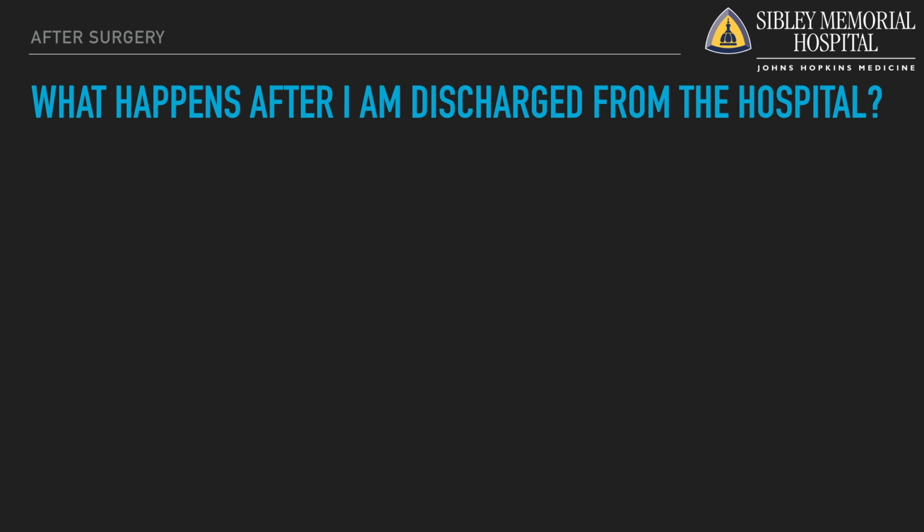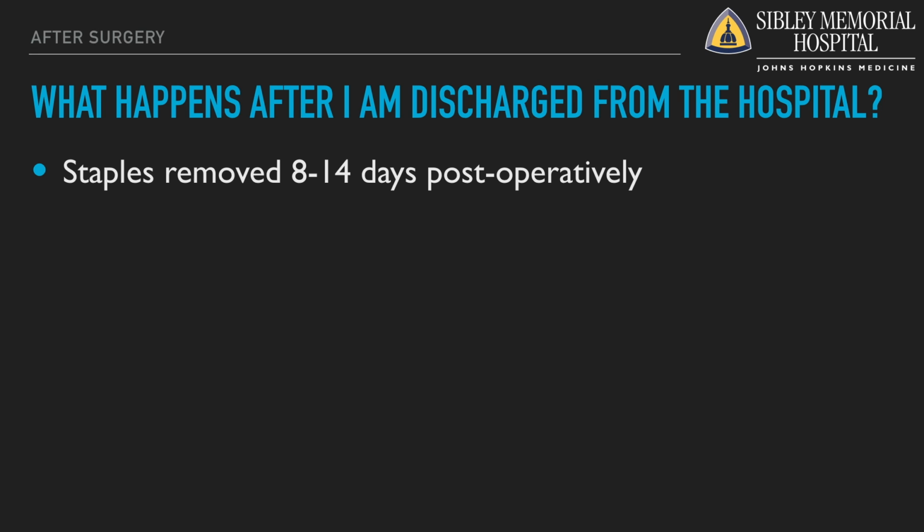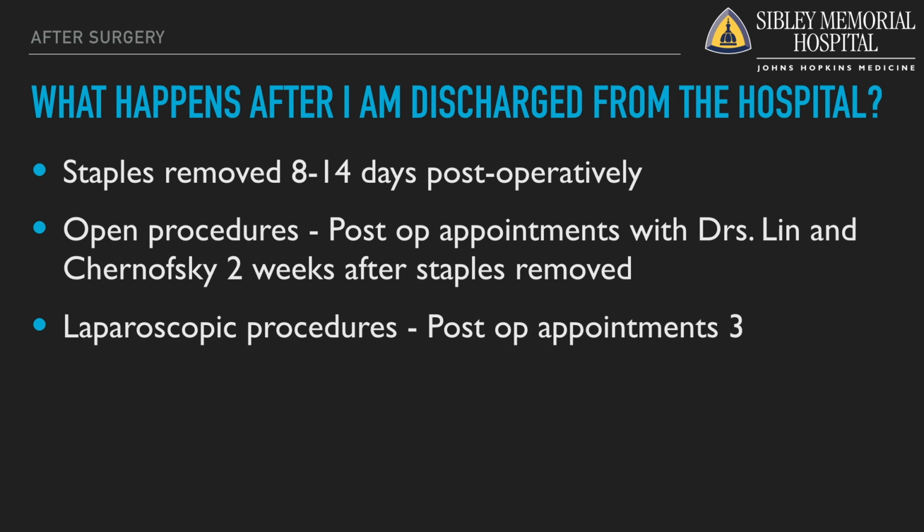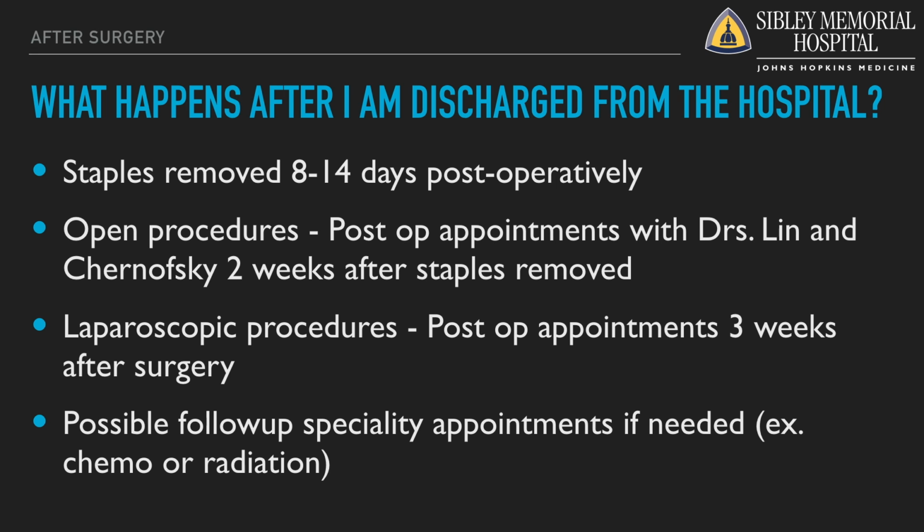So just to recap your discharge planning, staples are often removed 8 to 14 days postoperatively. We will give you instructions on this. For open procedures, post-op appointments with Drs. Lin and Chernovsky usually occur about 2 weeks after your staples are removed. For laparoscopic procedures, post-op appointments usually occur about 3 weeks after your surgery. Possible follow-up specialty appointments might be needed. An example of this is with your medical oncologist or your radiation oncologist. We will let you know at the postoperative visit.